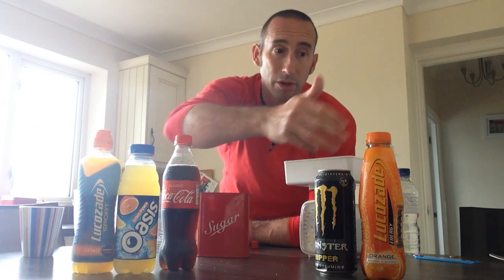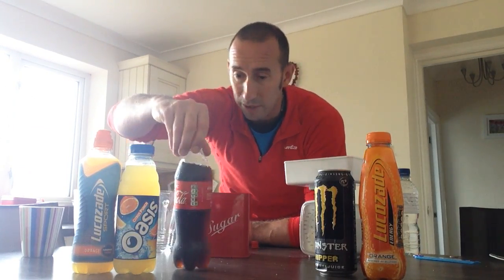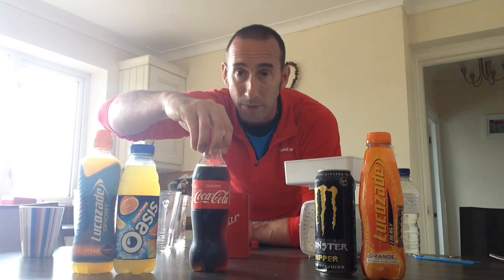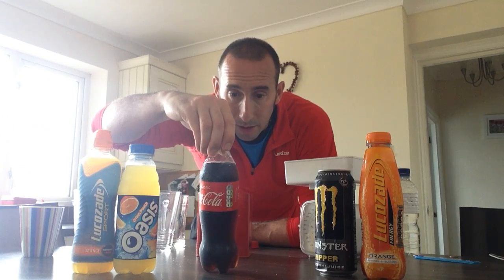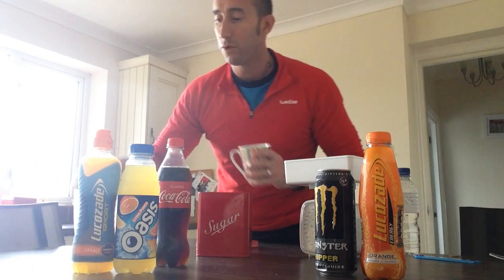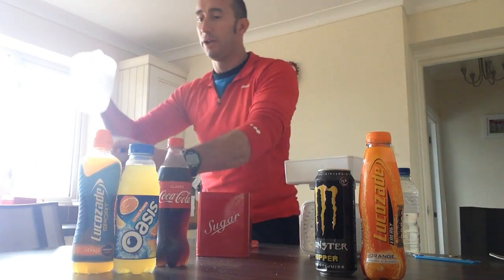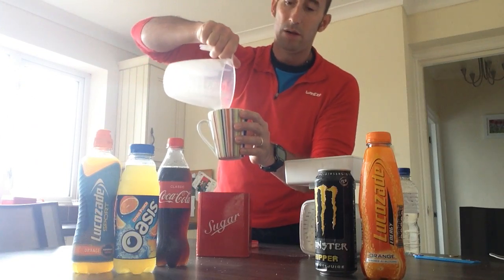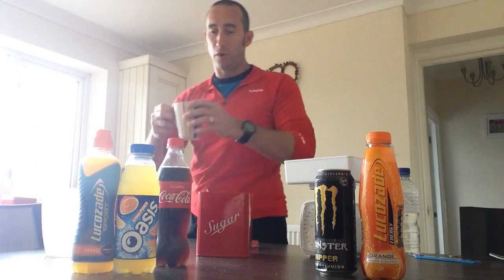A lot of them measure initially in 100 milliliters, okay? So let's have a look at this bottle of Coca-Cola. 100 milliliters has 10 grams of sugar. So that looks something like this, okay? That's 100 milliliters. So that's about a coffee cup. I could probably get a little bit more in there, all right? But generally a coffee cup.